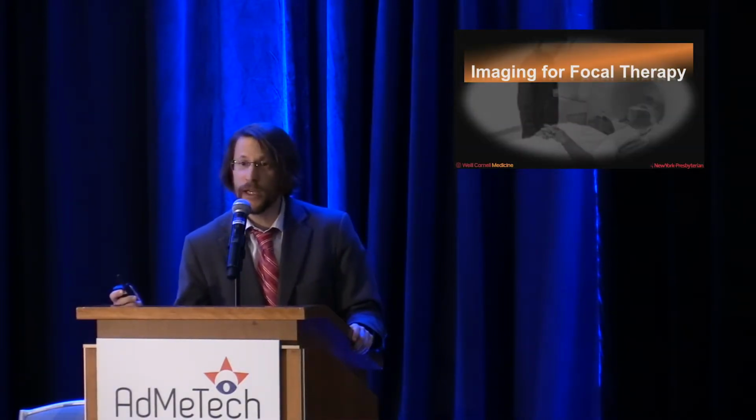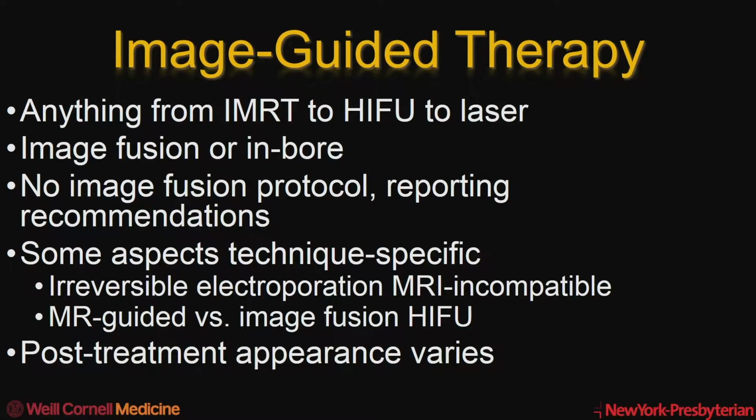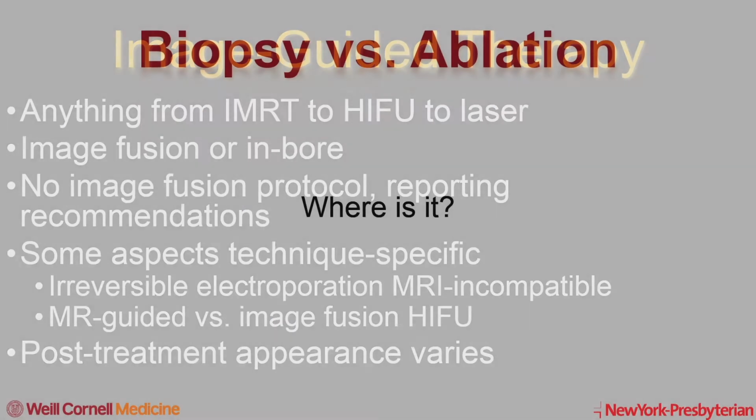And that brings us to imaging for focal therapy. So imaging for focal therapy can include everything from image-guided radiation therapy to high-intensity focused ultrasound to laser. It can be done with either image fusion or in-bore. There's no specific protocol that's recommended, and there are some components that are technique-specific. So irreversible electroporation is currently MRI incompatible, whereas HIFU can be done either with image fusion or in-bore. And then the post-treatment appearance will vary.